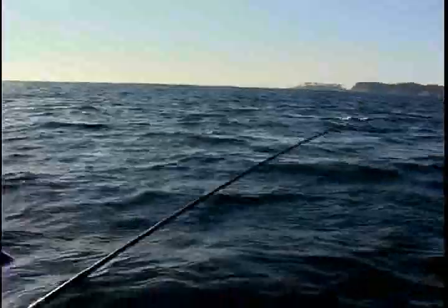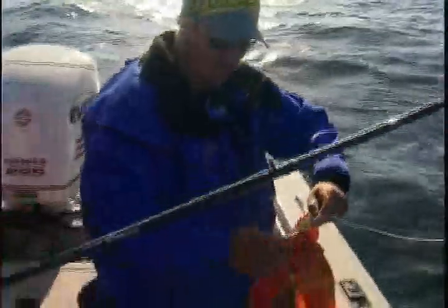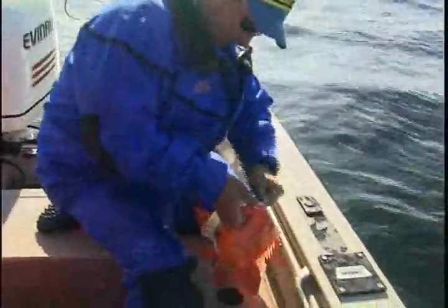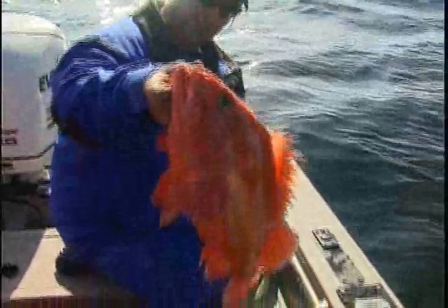Getting him whooped, Pop? Huh? Getting him whooped? Slowly but surely. Oh, there's color. I see color down there. Oh, it's a yellow-eyed rockfish. A big yellow eye. Look at that. Yellow-eyed rockfish. Right there. Nice. Ah, that is a beautiful fish right there. Pretty, pretty fish. All right, that's a surprise catch.